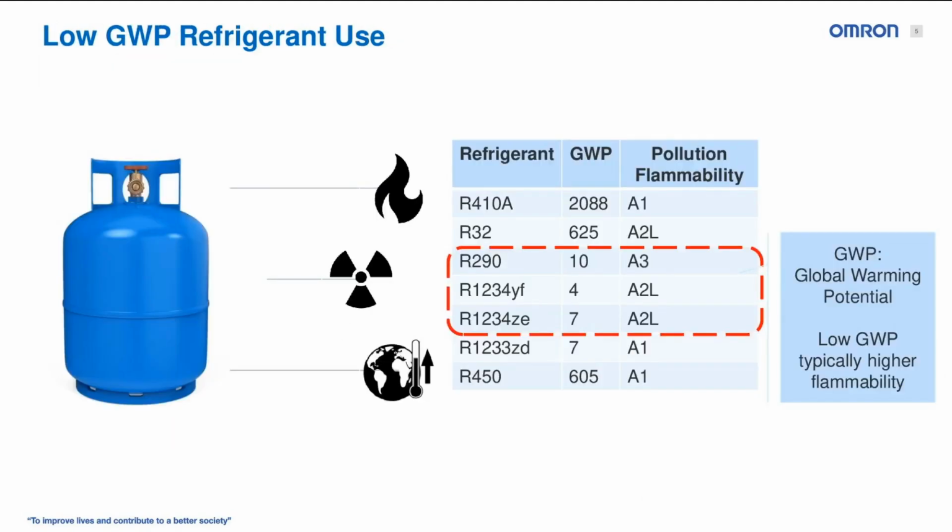And when we're talking about low GWP refrigerant use, we're talking about moving from high GWP levels like R410A and R32, which are lower flammability levels, the A1 flammability, and A2L, which is semi-flammable. We're moving to lower GWP levels than that, so everything that's circled in the dotted red box. So we have a double-digit and single-digit level of GWP and a higher flammability level. So we're lowering ozone depletion, we're lowering global warming potential, but we're having to deal with the semi-flammability.